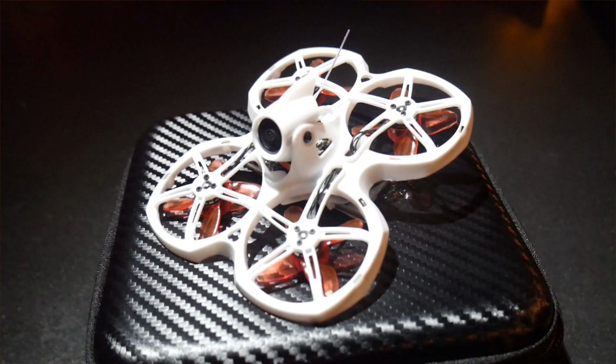Okay, we're here in Knoxville, Tennessee. We got to our hotel, staying overnight today. So today's race is a tiny whoop race over at the Wild Wing Cafe. Today's excitement is that we're going to be trying out the new Tinyhawk 2 from Emax.